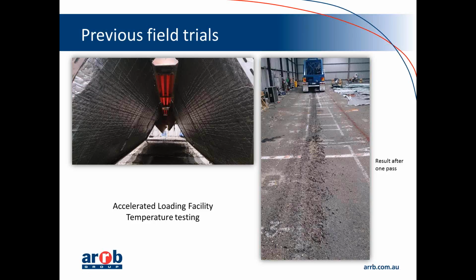And so what we were looking at with this testing was we really wanted to just look at what sort of temperature ranges we are looking at, or what is the role of temperature basically in the susceptibility of the surface to damage. Unsurprisingly, the warmer it is, the more easily the surface is damaged.